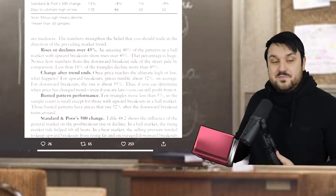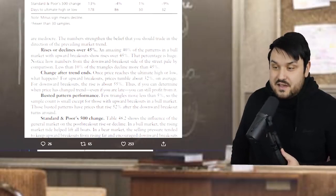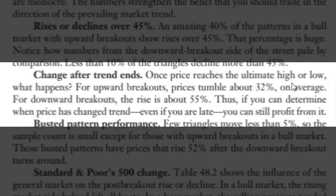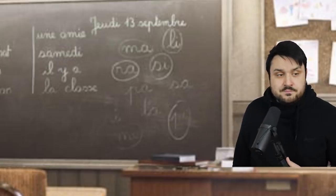That would be great. If that were to happen to Bitcoin right now, that would mean Bitcoin would peak very briefly at 14,500 before no doubt pulling backwards. Once price reaches the ultimate higher low, what happens? For upward breakouts, prices tumble about 32% on average. For downward breakouts, the rise is about 55%. All in all, this is good for Bitcoin.